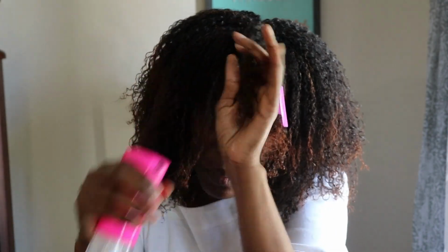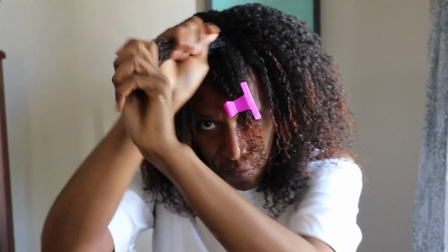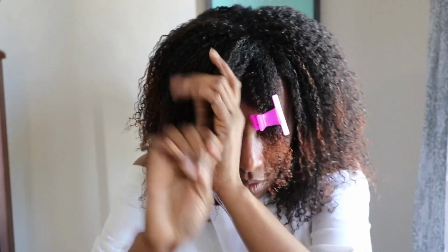So I don't spray a lot of water, but I'm gonna put some, I make sure at the end of my hair I get enough there. So see, it's just damp, just to reactivate my gel.